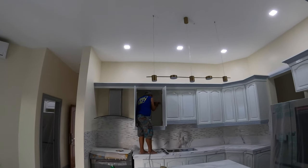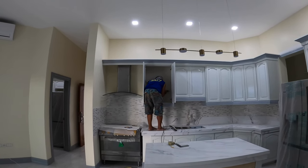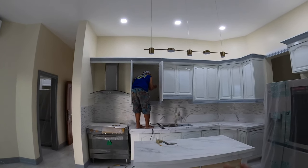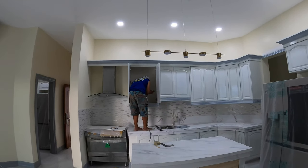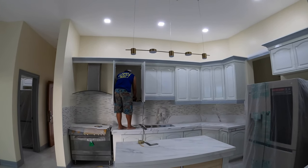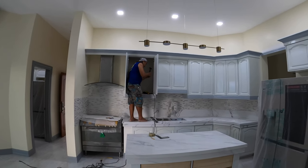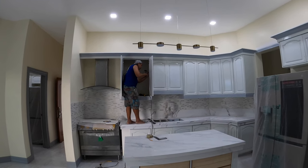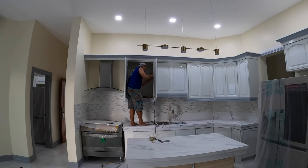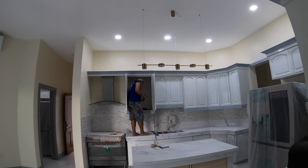Was a little shorter than expected, and that's nice because now Mr. Allen can get started on putting in our shelving units, the shelves that are going inside of the upper cabinets, as well as he's already drilled all the holes for the knobs, so all the handles for our cabinet doors. So that's been worked on, so it at least got started, and then he'll continue with that tomorrow as well.